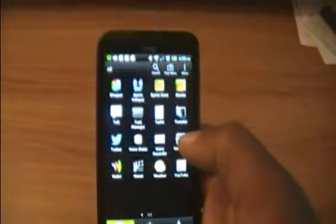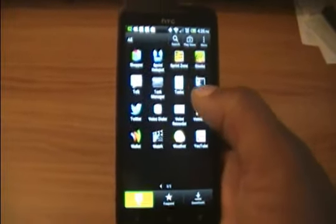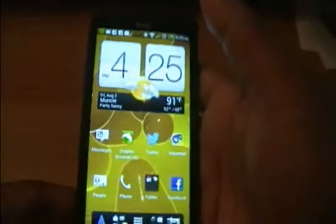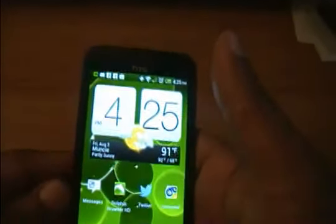So honestly, the main thing about this phone that you can take away is it's beautiful, it's very thin, it's very solid, very industrial. It's not really cheap and plasticky. Oh yeah, it has Beats audio, so music sounds extremely good on here. And it also has the NFC chip in there.